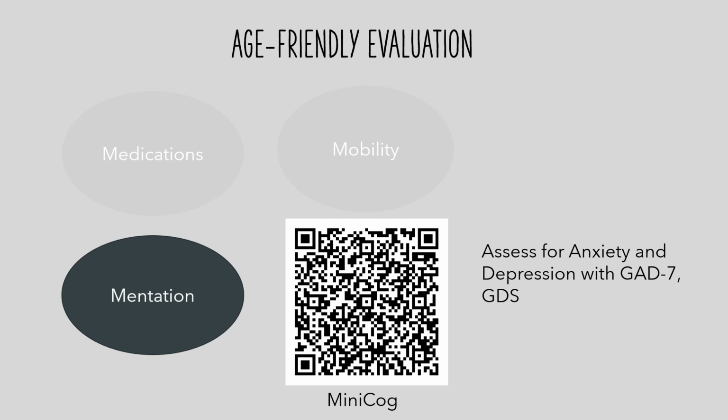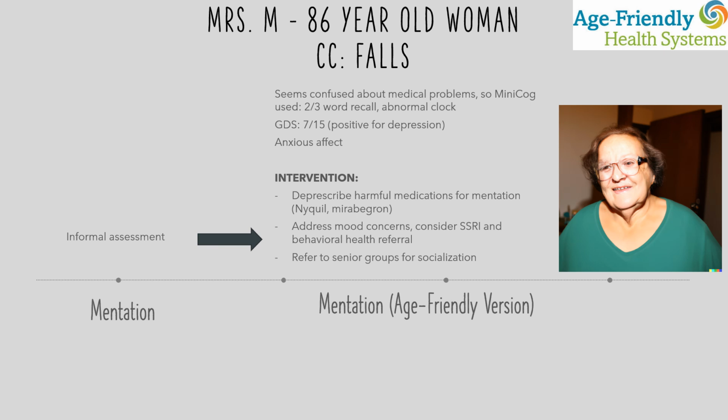I also encourage you to assess all of your older adults for anxiety and depression using the GAD-7 or the Geriatric Depression Scale. For Mrs. M, we went from an informal assessment of her mentation to then a more formal screening where she had an abnormal Mini-Cog, but also an abnormal GDS and seemed a bit anxious. So we deprescribed some harmful medications. We addressed the mood concerns and are working on helping her increase her social interaction.